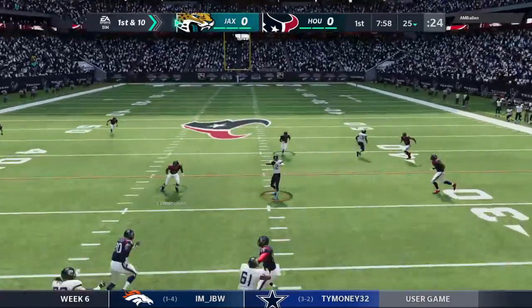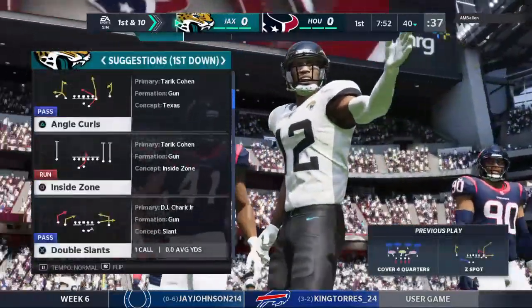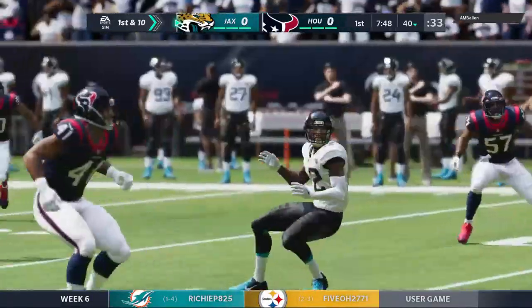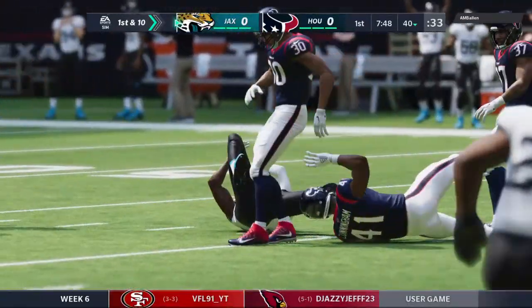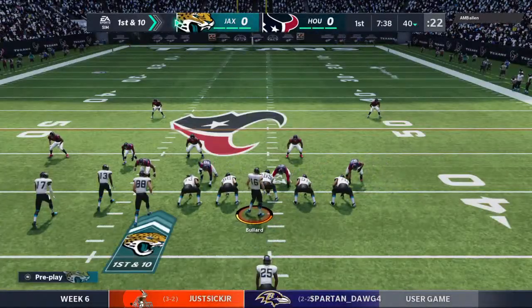On first down, Bullard. That one complete to D.D. Westbrook. And he takes us up to the 40-yard line before being corralled. A good start offensively. 15 yards on the game's initial play. Jaguars. So quickly all the way up at the 40-yard line.